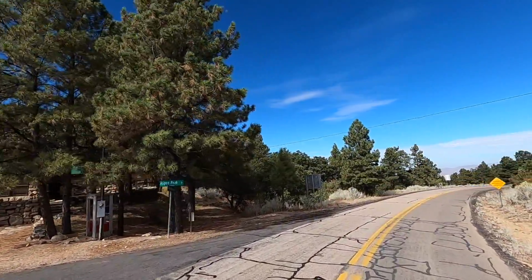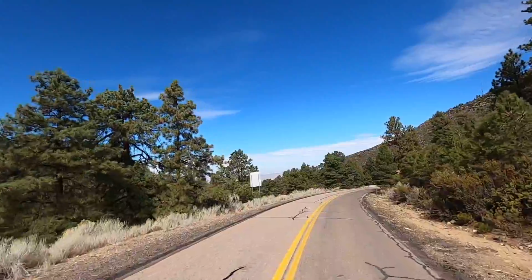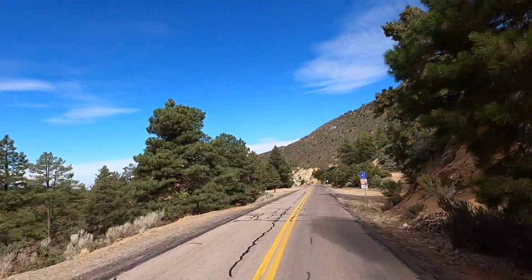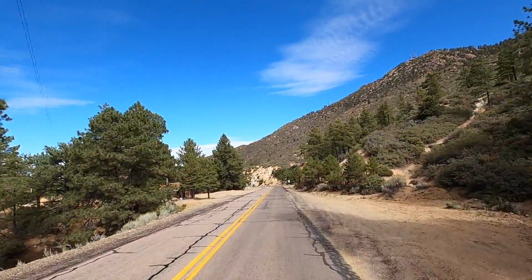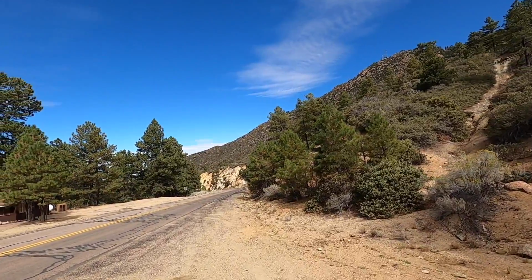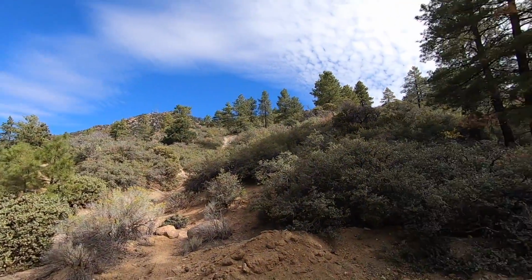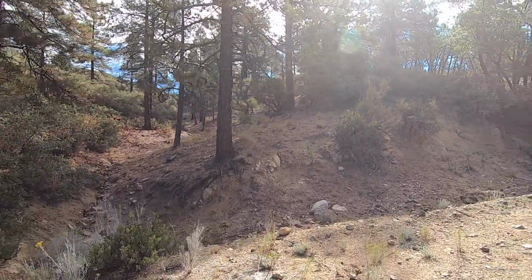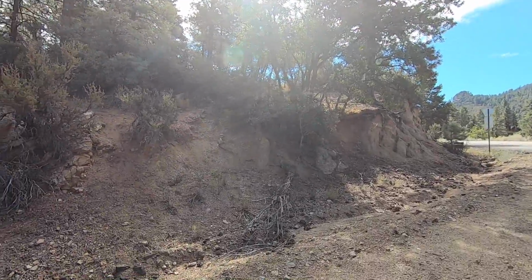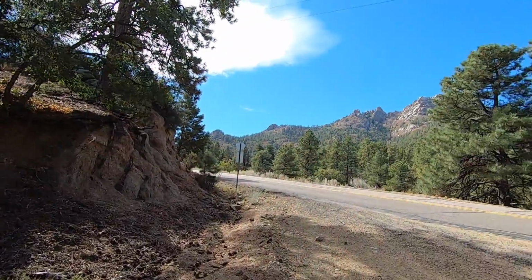Alright, I'm pretty sure there's a pullout right past here. It's pretty darn windy. I'll see if I can sneak up in the air a second. Well, the wind is really picking up. If I don't go up too high, we should be okay. There's those mountain peaks. It is sure pretty.